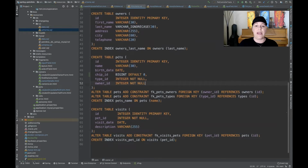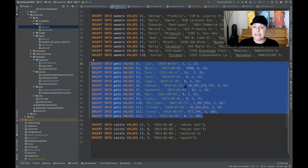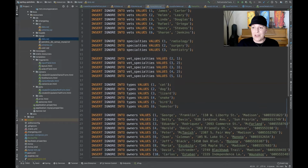As you can see here, we have the pets table. We've added a chip ID here. And then in the data, we've added some test data to initialize this. And then same for MySQL. There's also a data file here and a schema file here. And those also need to include this new field, the definition of the new field, and the data that goes with it.